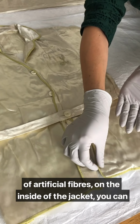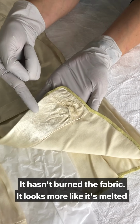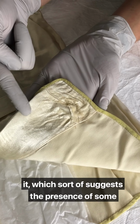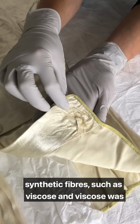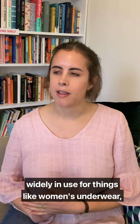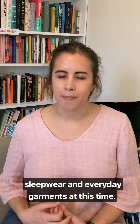On the inside of the jacket you can see this mark in the exact shape of the top of an iron. It hasn't burnt the fabric, it looks more like it's melted it, which sort of suggests the presence of some synthetic fibres such as viscose. And viscose was widely in use for things like women's underwear, sleepwear and everyday garments at this time.